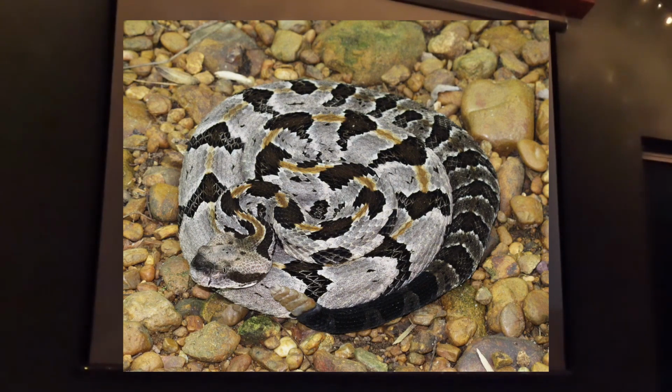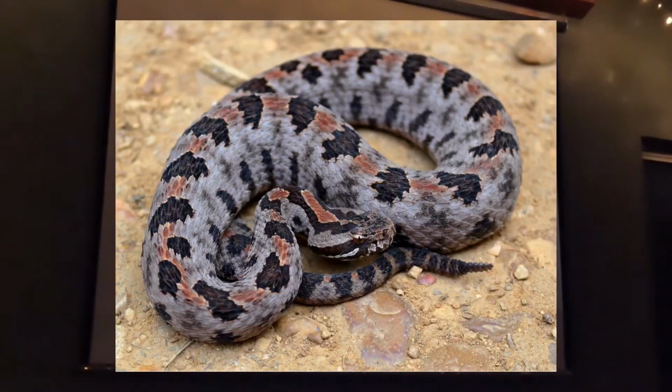There's variation. Certain populations will have kind of a signature look with timber rattlesnakes, but even within those populations, there's going to be variation. You can have a yellow phase, the black phase, lots of different looks, which only adds to the allure of this species. It's very interesting. Next slide, please.